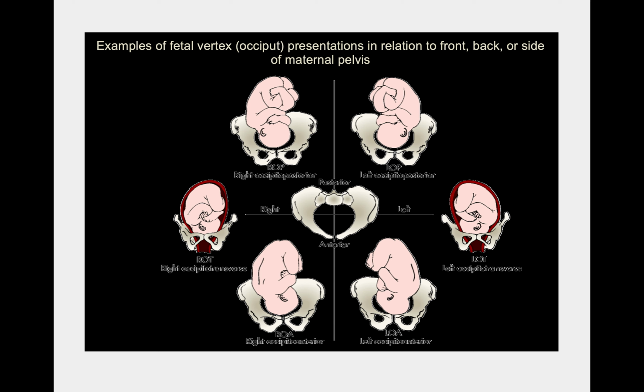Posterior occiput is much harder to deliver, to go under the pubic arch. The posterior delivery is much harder. There's a lot of room between here and here, the ears, that sometimes if they look up, the facial bones do not overlap. You notice when we talked about coming out, the bones that overlap are only in the head.